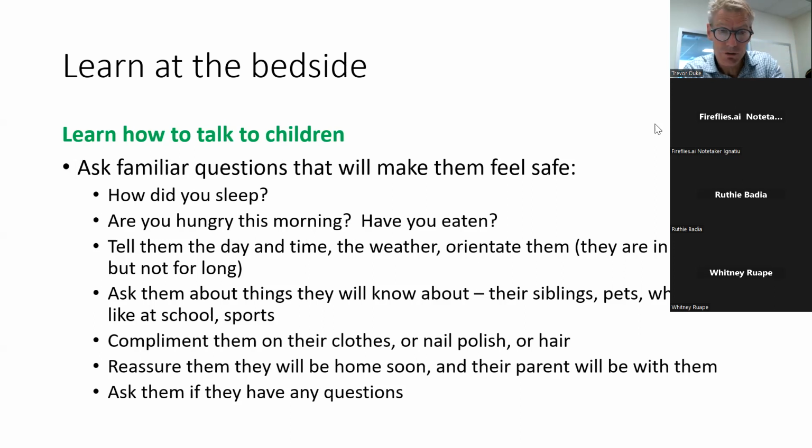Now, I'm not trying to say you should ask every child all of these things at all. You should just, at an age appropriate level, think of one or two of these things and talk to children about them, so you can put them at ease. Now, I know I've laboured this point, but I think it is important that we learn how to talk to children in ways that make them feel safe, because hospitals can be very intimidating places.